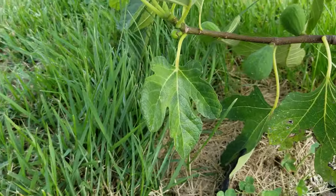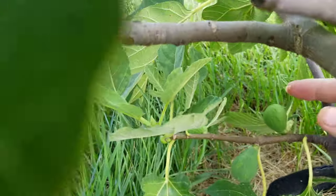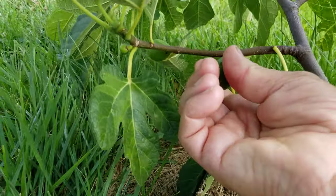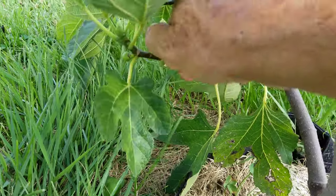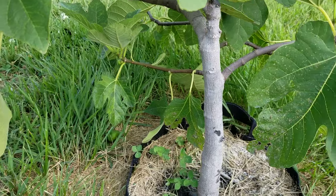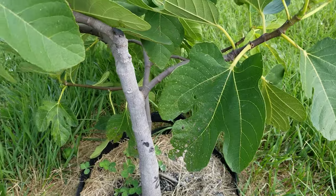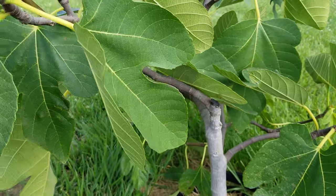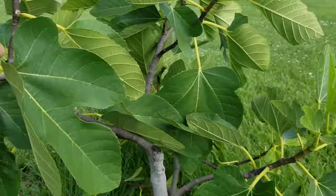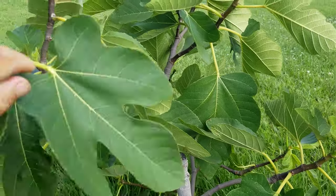Now here's some main crop figs. I've taken this one, it was loaded with main crop figs. And they won't get ripe, so I'm just going to pluck them off. They'll fall off. But let the energy from those figs go into the rest of the plant. By the end of the summer, this will shoot up and all these individual branches will make Breba. I mean, it'll just be loaded next year. It's still easy to manage.